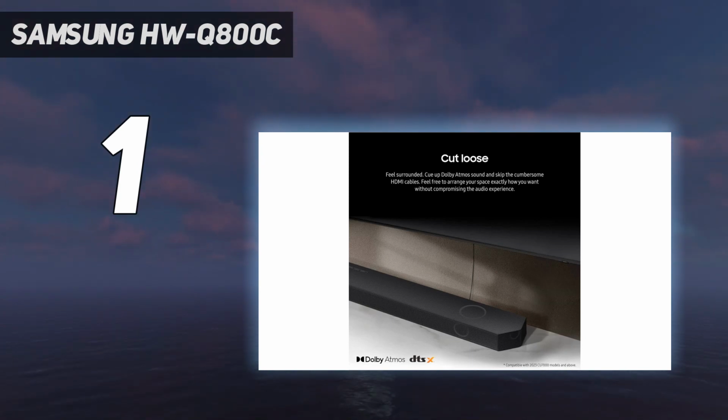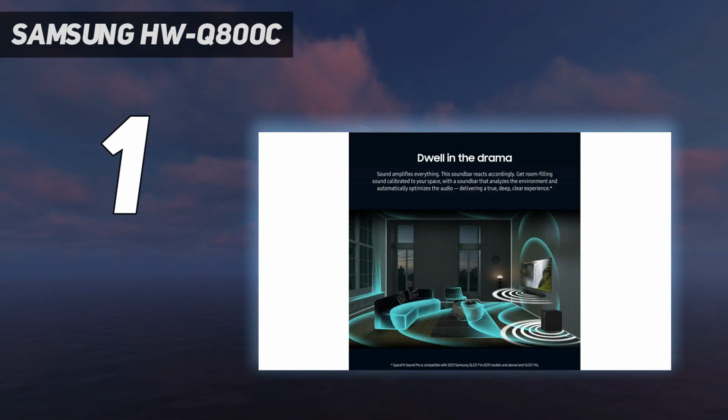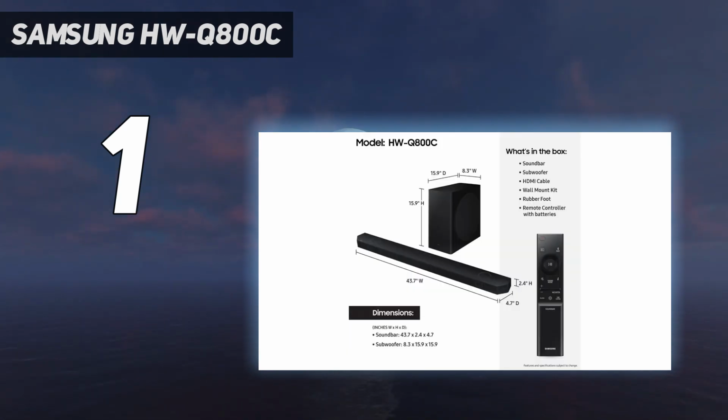Design. In terms of looks, the HWQ800C may not be the most visually appealing bar. It looks a lot like any other regular soundbar, but there is something particularly attractive about its grilled finish, which reminds us of an industrial aesthetic. Although it's heavy compared to other soundbars, it's a reassuring heaviness that gives it that sense of quality. At 43 inches wide, it fits well exactly with a 50-inch TV and would look great with 55-inch plus size TVs.